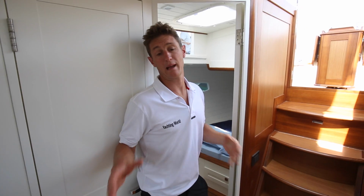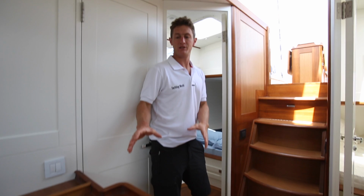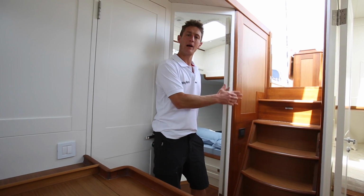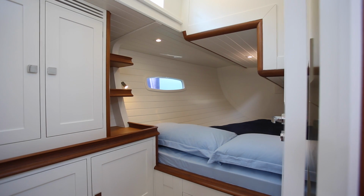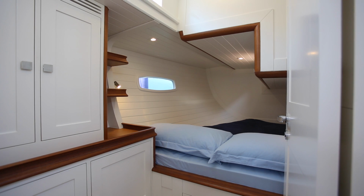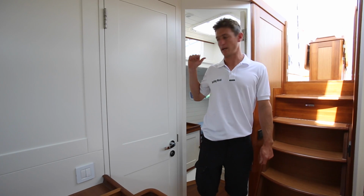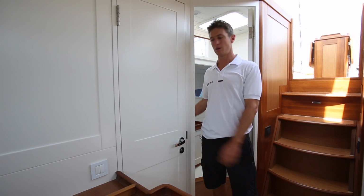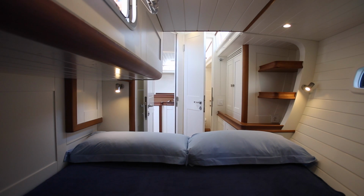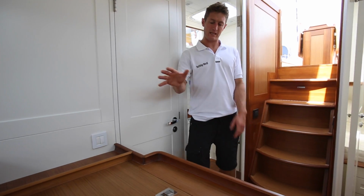So continuing on from the layout theme, it works well. They've used a central engine, both for weight management and to free up that space in the aft cabins. So you've got 2 near identical aft cabins here with big double berths that sort of roll into the hull shape. This starboard side has its own access into the heads, which is relatively compact but doesn't have a separate shower. There's a separate shower in the forward heads. The layout works quite well, I think, because you have a deep drawer here.